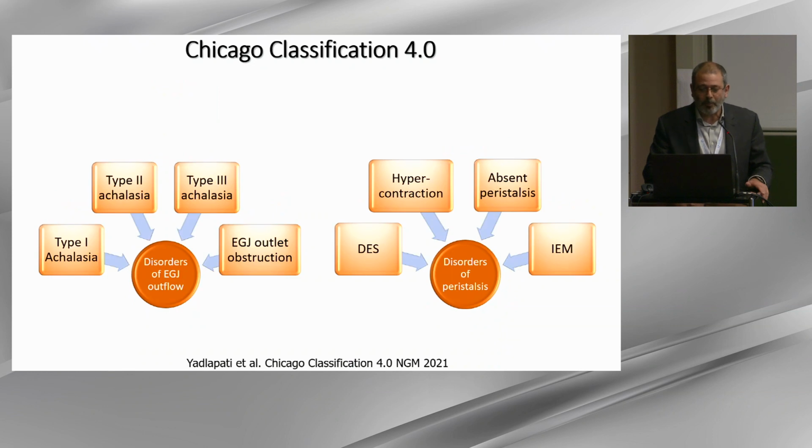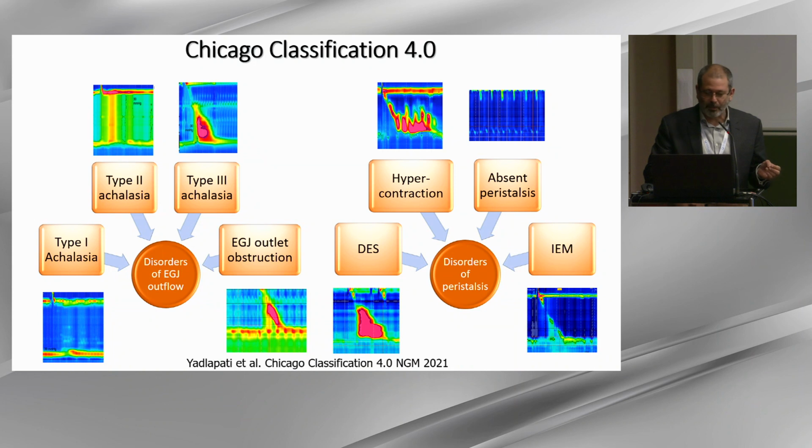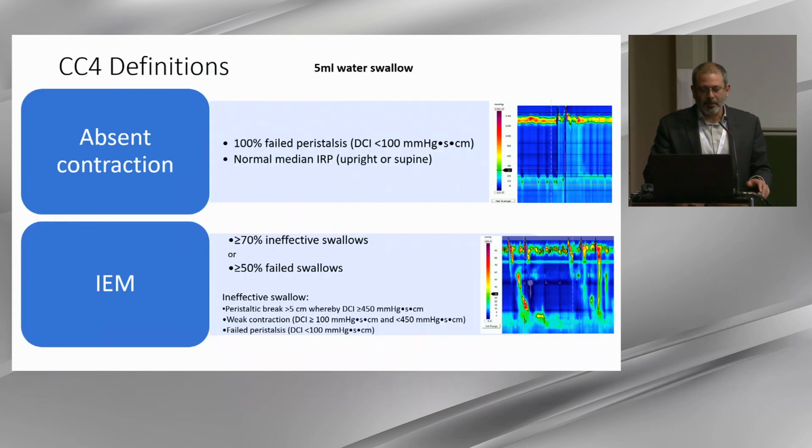But Chicago 4.0 divided motility disorders into those of EGJ outflow, which you've heard about, and disorders of peristalsis, some of which you heard about, and now I'm going to talk about these two. So compared to 3.0, absent contraction is exactly the same. Nothing's changed. Absent peristalsis, it's exactly what it says on the tin. IEM, on the other hand, has been reduced to just the most significant, and that is the greater than 70% ineffective swallows or over 50% failed swallows.